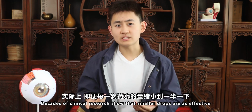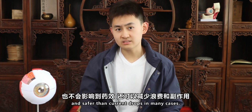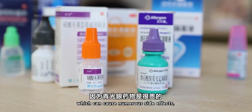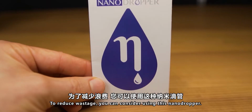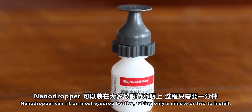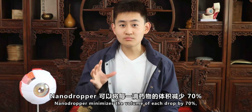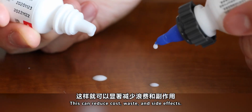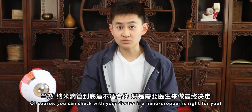Decades of clinical research show that smaller drops are as effective and safer than current drops in many cases. This is especially true when using glaucoma medications, which can cause numerous side effects, yet you are still forced to pay for this wasted medication. To reduce wastage, you can consider using this nano dropper. Nano dropper can fit on most eye drop bottles, taking only a minute or 2 to install. Nano dropper minimizes the volume of each drop by 70%, just large enough for your eyes to absorb. This can reduce cost, waste, and side effects. Of course, you can check with your doctor if nano dropper is right for you.